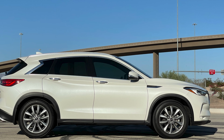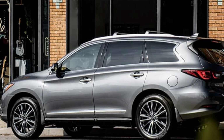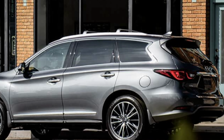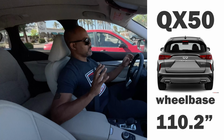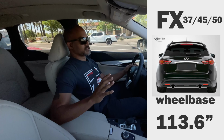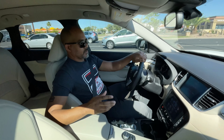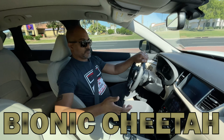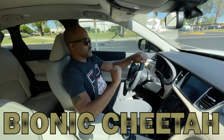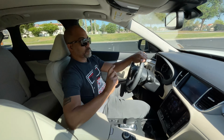The back kind of swoops in and gets really small, and it looks kind of like the QX60, which looks nothing like the QX70, and the wheelbase is actually shorter, which is why it doesn't have those flaring hips that the Infiniti FX are known for. That's too bad. It's that really aggressive, I think they called it the electric cheetah, bionic cheetah? I don't even know, but that's a nickname the Infinitis would get. This is not a bionic cheetah. This might be a bionic bobcat.